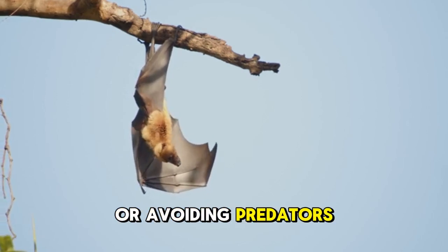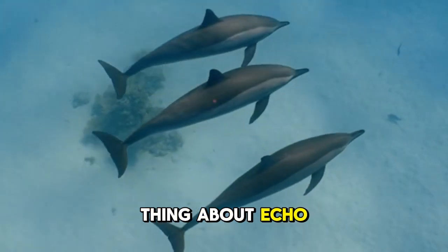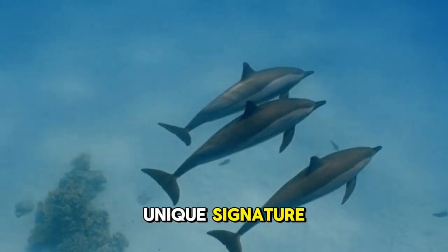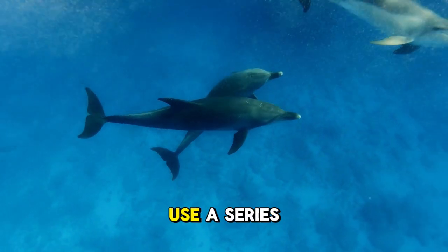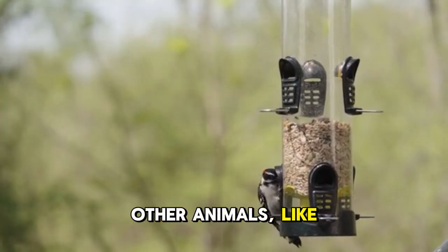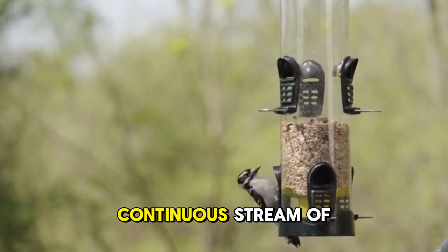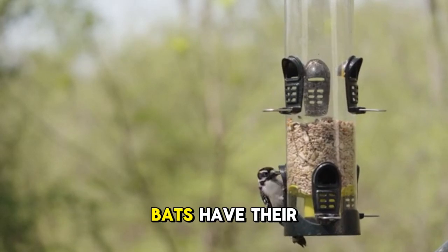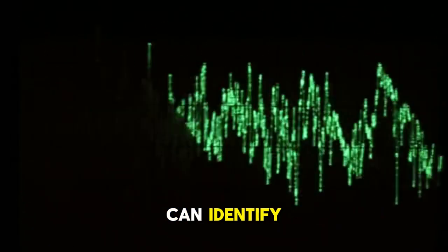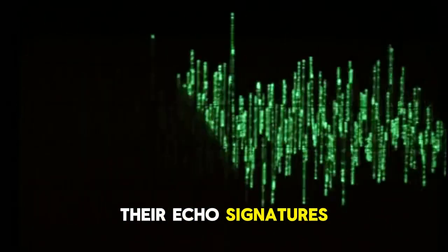And the cool thing about echolocation is that every animal that uses it has its own unique signature. Some animals, like dolphins, use a series of clicks to map out their surroundings. Other animals, like oilbirds, use a more continuous stream of sound. And of course, bats have their own unique signature as well. In fact, scientists can identify individual bats by their echo signatures alone.